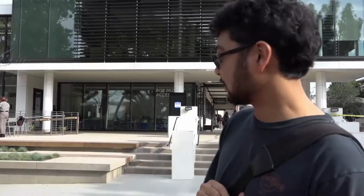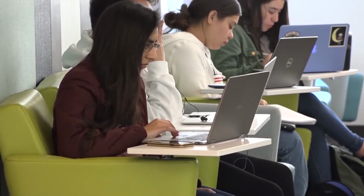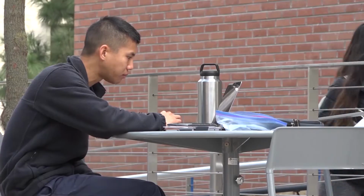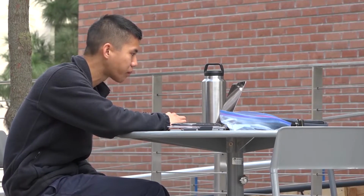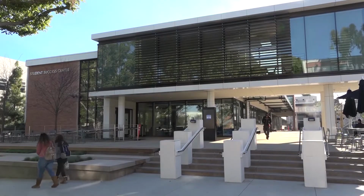The Student Success Center has been in the works for a few years now. Since breaking ground in 2017, it finally reached completion a few weeks ago, and students couldn't be more excited. It's a wonderful place to study. It's beautiful to see the campus evolving in the way that it is. Only time will tell how the campus will evolve in the future. Reporting from Cal State Long Beach, I'm Jake Barabas.